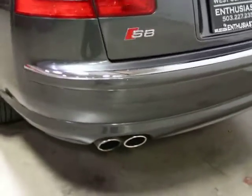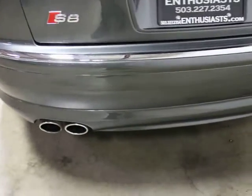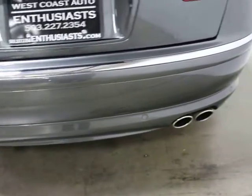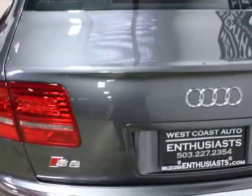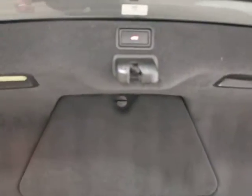So you've got dual exhaust in the back with chrome tips. That's part of the S8. This is the performance version, of course, of the A8, which has been around since '94. The S8, I don't believe it's been around quite that long. You've got a power rear trunk release.